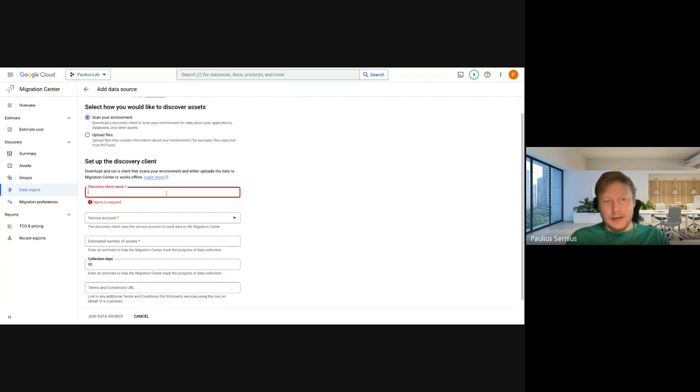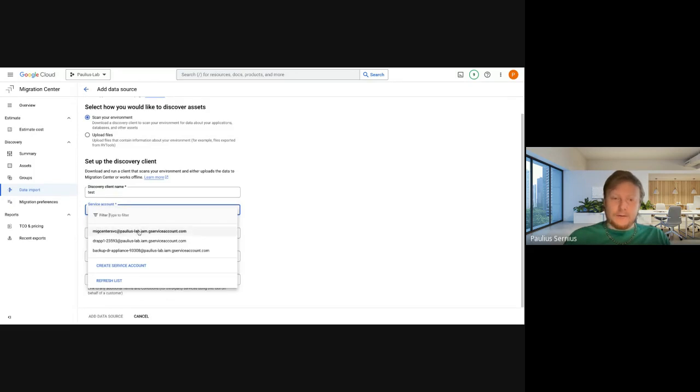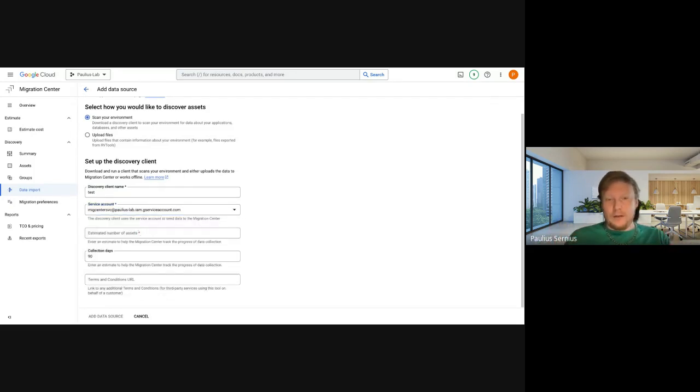I can specify the client name, so the client name could be, I don't know, test. Then you need to set up a service account. So the service account is going to be sitting on your cloud environment, within Google. And what it does is it just pretty much allows this Migration Center application, or API, to work. That's all it does. And then I know an estimate, I don't have more than 10 assets, so I can specify 10. Unless you have hundreds or thousands, you can specify whichever number you wish here. It doesn't matter too much, but it just gives a better estimate because it allows the agent to understand how many machines to expect, okay?